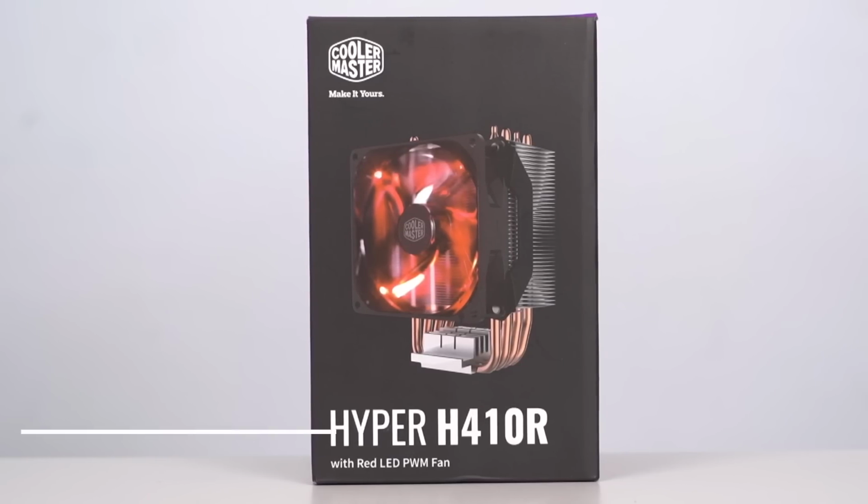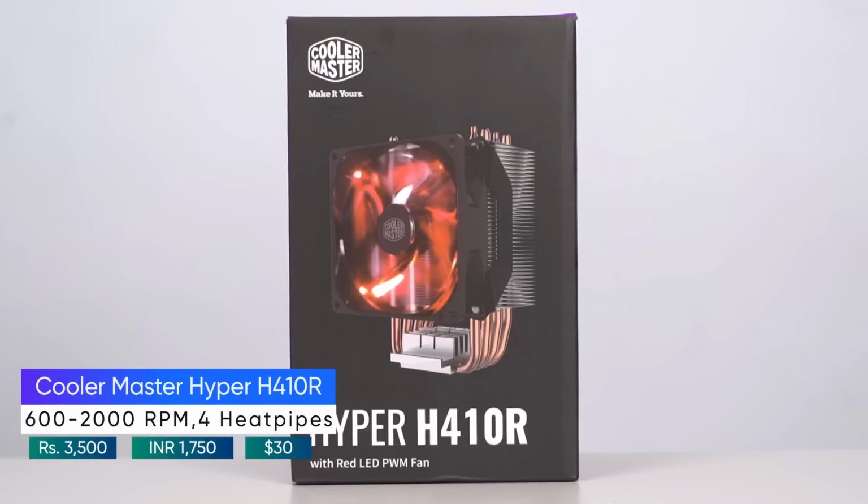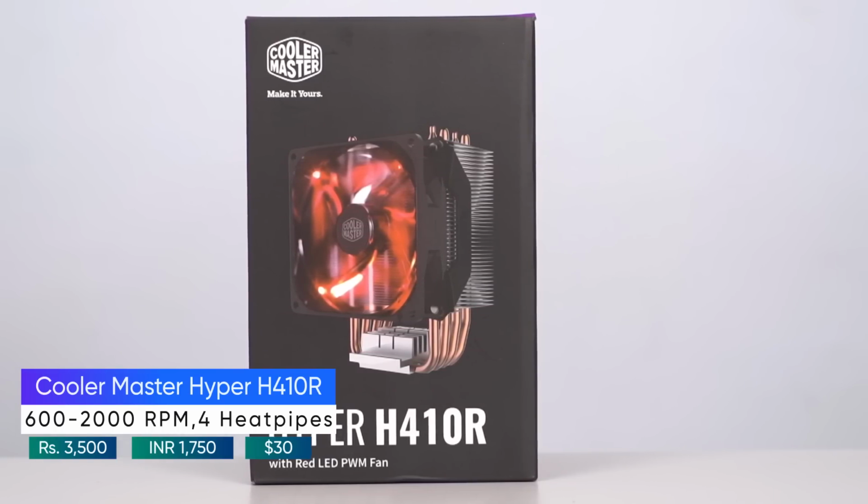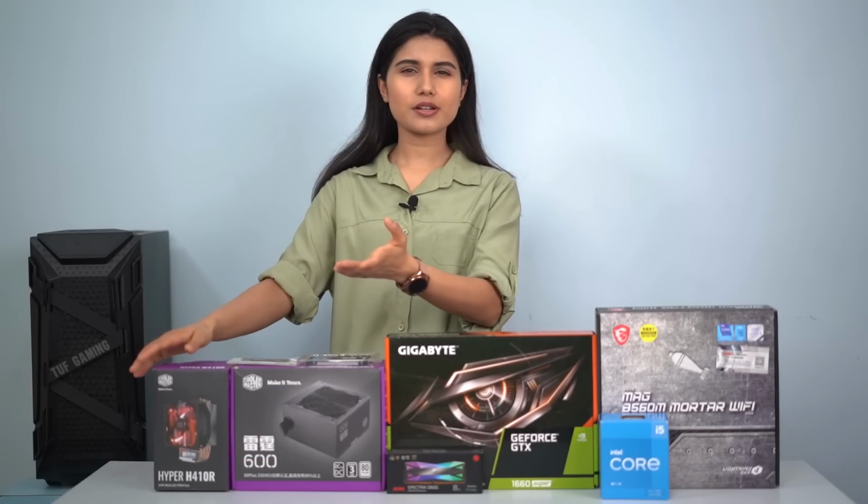And since the stock coolers that come with Intel CPUs are pretty much trash, I got this aftermarket air cooler from Cooler Master. It's the HyperEdge 410R. It came for some $20, and you also get the thermal paste inside.